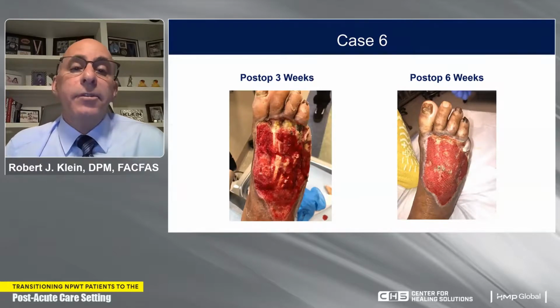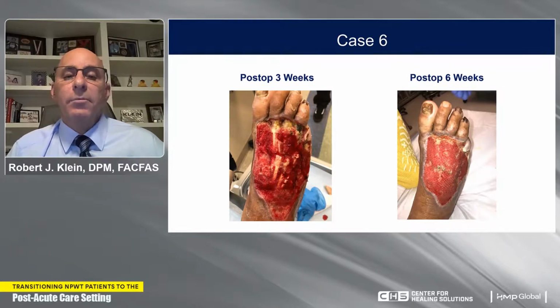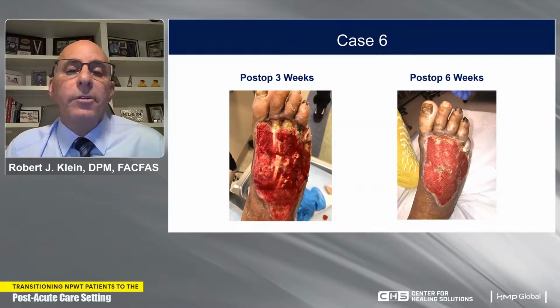The photo on the left is the patient post-op 3 weeks. We're basically covering the wound with Adaptic and applying the negative pressure wound therapy system over that. And we're starting to promote healthy granulation tissue and get coverage over the exposed muscle and exposed tendons.